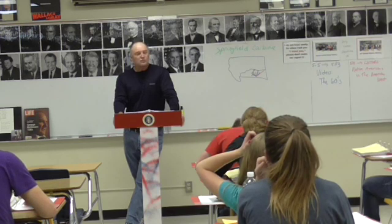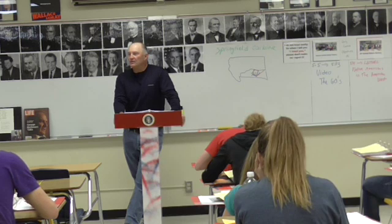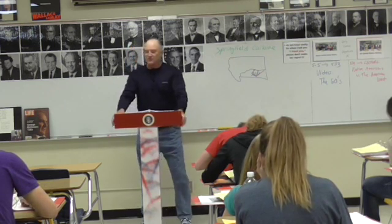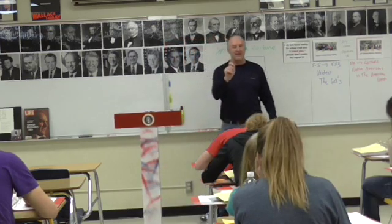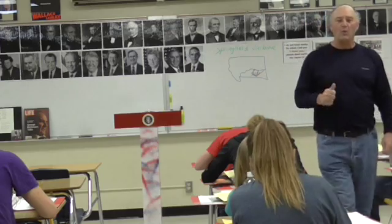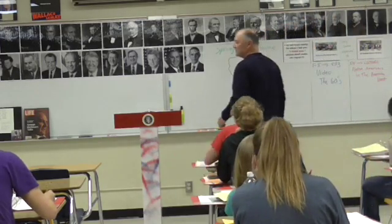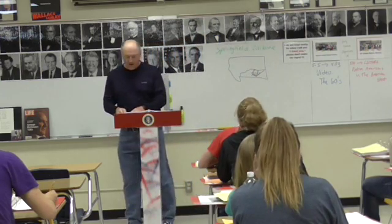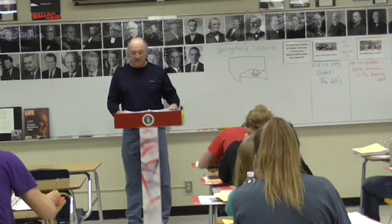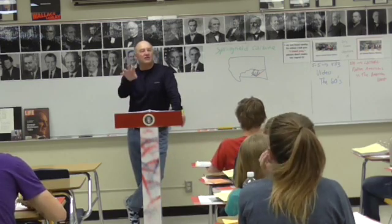The fourth order was once he found the hostiles, what was he supposed to do? Wait for support from Terry and Gibbon. That's the key. So the fourth part of the order was, once you locate the hostiles, you stop and wait for support from Terry and Gibbon. Okay, those were the orders he was given. We're still at the far west.